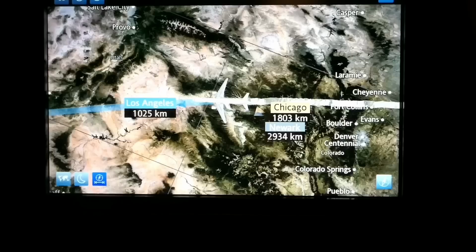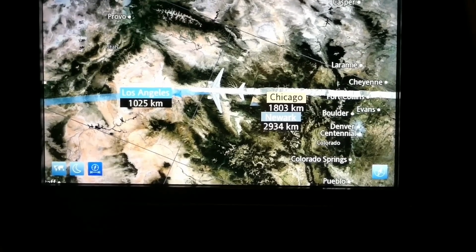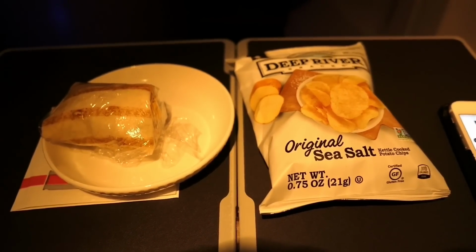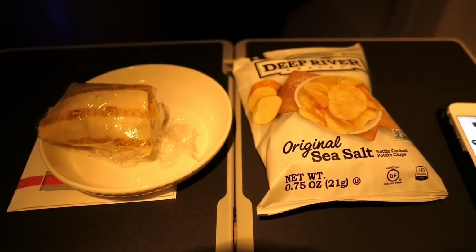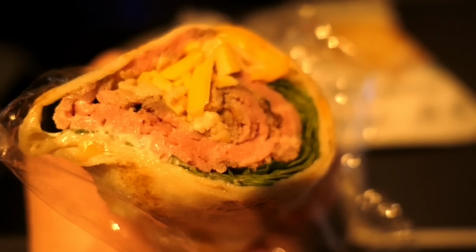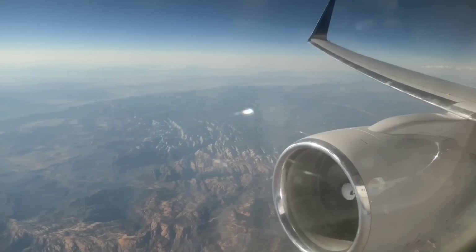This is a pretty lengthy domestic flight, and with just over 1,000 kilometers to go, we're served a pre-landing snack, which consists of crisps, or chips as the Americans call them, and this pathetic 2-inch long ham wrap, which has no place in any business class cabin anywhere.